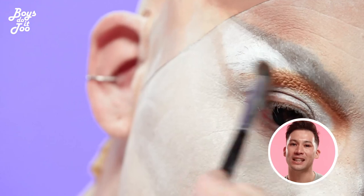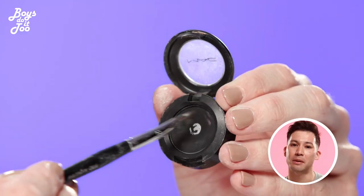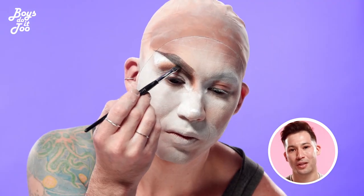For this look, I'm using lots of natural colors. I like to start with a nice deep rich brown in the creases and then blend that out with a nice golden color to keep the whole look looking nice and smooth.